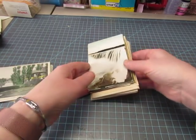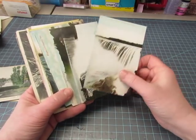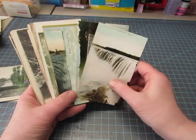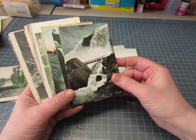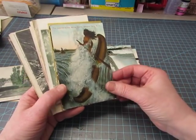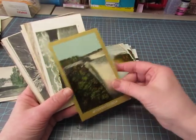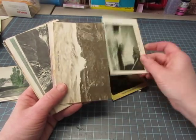But anyway, I think this is the stack of cards that I want to keep for myself. Well, I took all the Niagara Falls ones that they had, and I will be using them in other journals or sharing them with people, but I do want to keep some for myself because I love Niagara Falls, and my husband and I were there a few times. Took the kids there once.